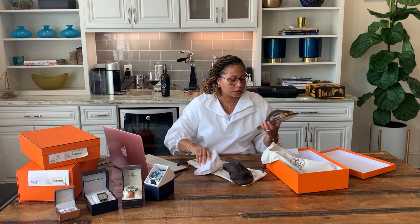And my husband, Carlo, he's been lusting after these shoes. He's been coveting these shoes since we got them in.